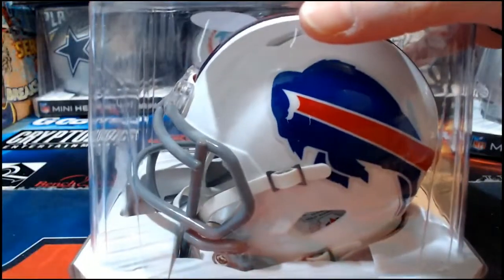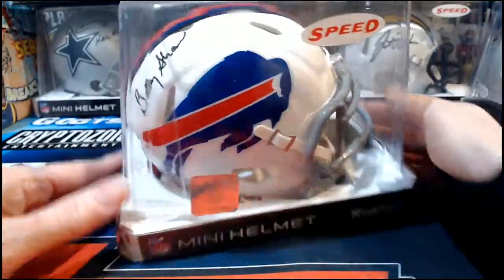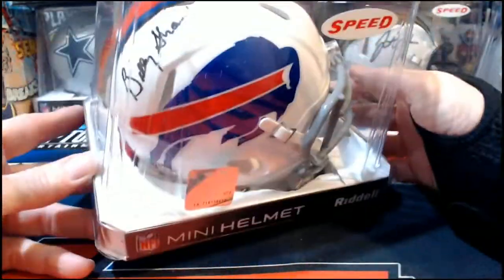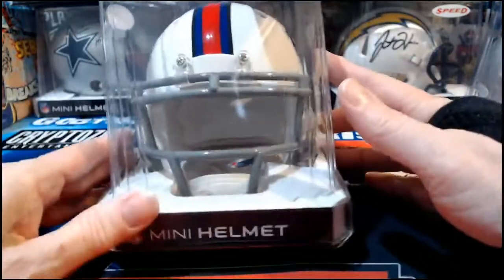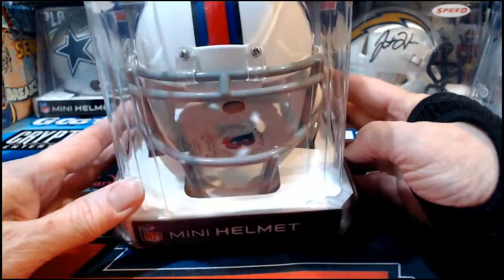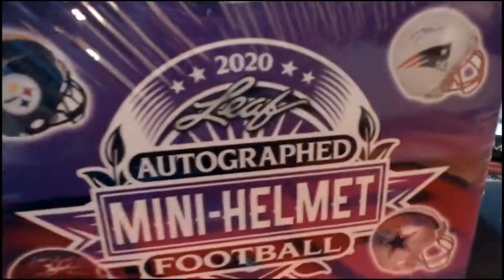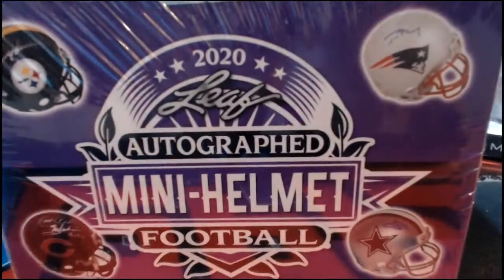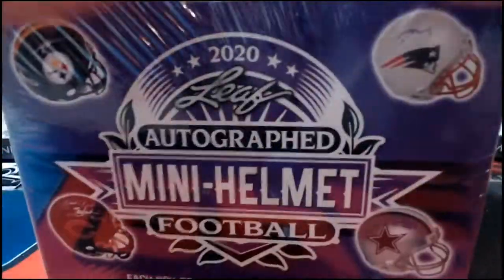Ah, these guys, they beat my Steelers into the ground. The Buffalo Bills. It is Billy Shaw. And Beckett sticker. And Beckett paper hanging out way back there in the back, but it's present and accounted for. 2 left. Look at that one. Look at the wrapper on that one. Like, what happened on it?